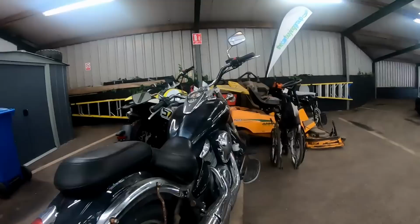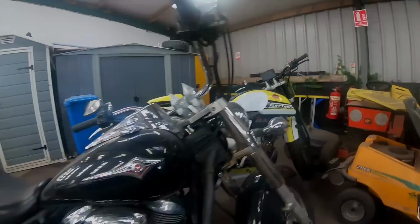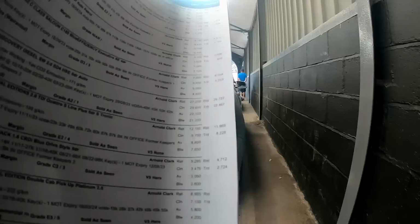What's this? The N900. I know nothing about motorbikes at all. So, a flat track. I couldn't tell you if that's good or bad. Anybody for a poorly Mercedes? Sounds a little bit rough.